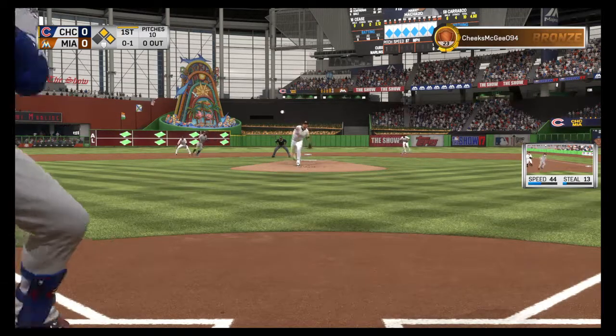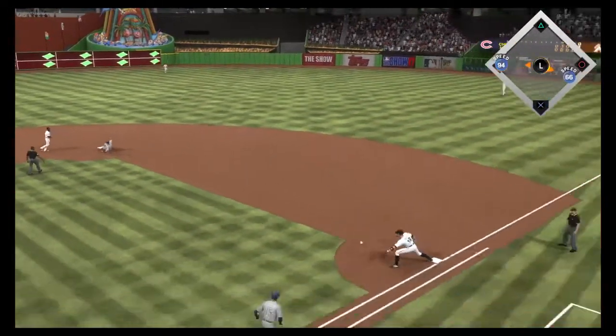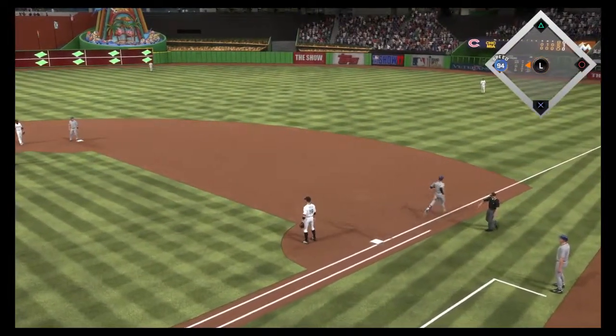The 0-1 delivery. On the ground now for Iglesias. This could be two. To Gordon for one. On to Devotto, a double play.